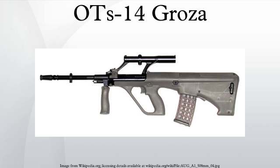39mm round. History: work on the OTs-14-4A project began in December 1992. The weapon's chief designers were Valery Delesh, responsible for the GP-25 and GP-30 underbarrel grenade launchers, and Yuri Lebedov. The team set out to design an integrated system that would incorporate all the best features of a close combat arm into a single weapon using the AKS-74U as a starting platform.